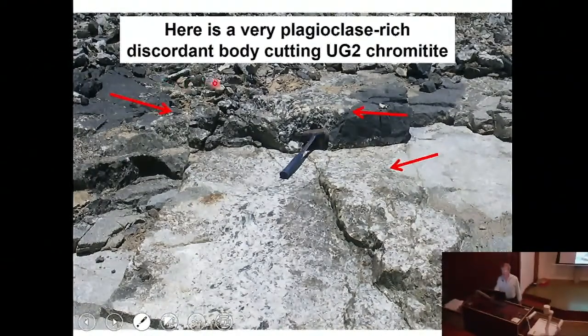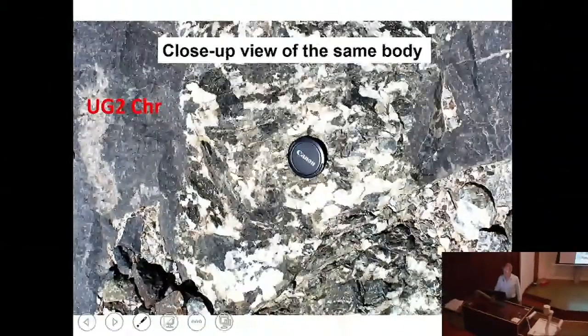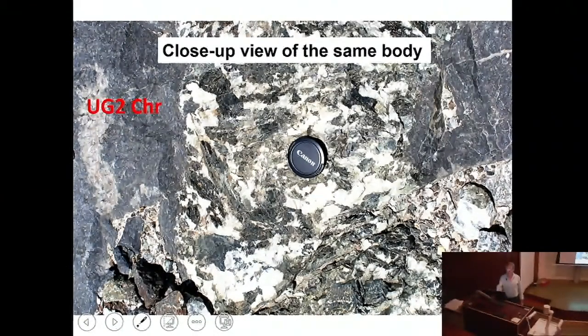Here is an even more spectacular body of a non-ultramafic IRUP. Here we have the UG2 chromitite layer. The footwall is an anorthosite, and the two are cross-cut by this quite leucocratic body that you can see here. If we move to a close-up of that same body, here is the UG2 chromitite, and we can see here a rock which is more than 50% plagioclase. So the idea that they are purely ultramafic is something of an oversimplification. I'll come back to that point later.